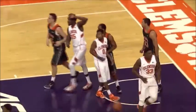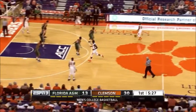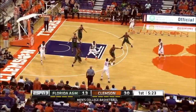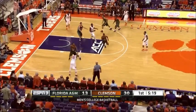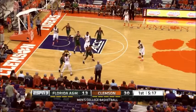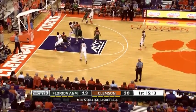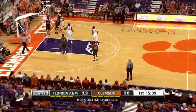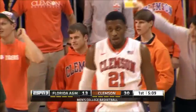Roper forecourt against the 2-3 zone. Skip pass. Smith outside. Rooks open to Roper. In and out. Battle keeping it alive inside and out of bounds off of the Tigers. So 5:09 left here in the first half, and Clemson up 17, 30-13. Biggest lead has been 20. That was at 30-10.